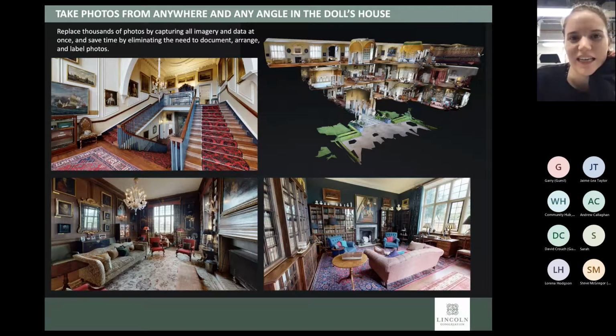And again, it allows you to take photos from anywhere and any angle. So if you needed to take one specific photo of a place, but you just don't have a photo of that area, and for some reason you're away from the building and you couldn't get there, you can then go into this scan and take a photo from whatever angle you like, because every single angle has been recorded, so you can take it from anywhere. So again, that's really useful.